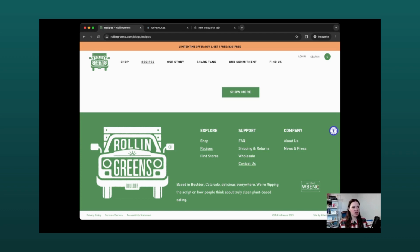They have ways to contact, they have links to the About Us page, and then information about where they're at in the news and the press. And again, so they have all of the important pieces. So all of these privacy policies, terms of service, all of that absolutely needs to be in there. But a really good way to leverage it is a lot of what they've done here, putting shop links, putting links to other important parts of the website.